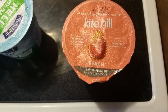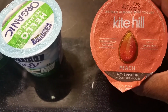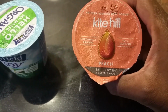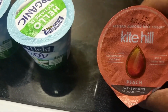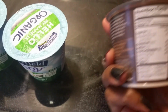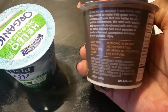Okay, let's get started. Before I fully open these, Kite Hill is almond milk based, and these Stonyfield are soy based. Kite Hill also has some cheeses, which I did see, like the ricotta, but you can't buy everything. This one is soy and dairy free. It has 5 times the protein of coconut yogurt, it says here. Stir and enjoy, and it also says it's artisan almond milk yogurt. This has 180 calories for every, I guess, container. I'm not going to read all of this stuff on here, but you can take a little peek. Dairy-free, soy-free, gluten-free, no GMOs, and so on.